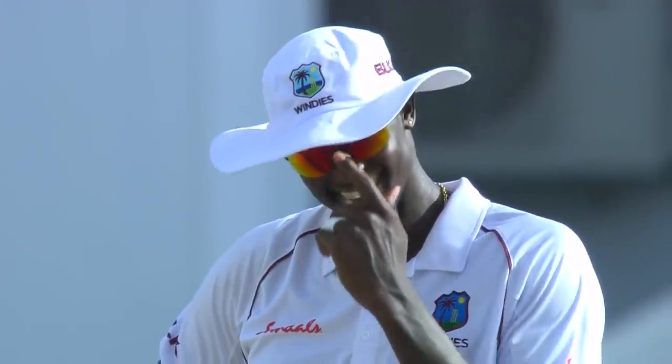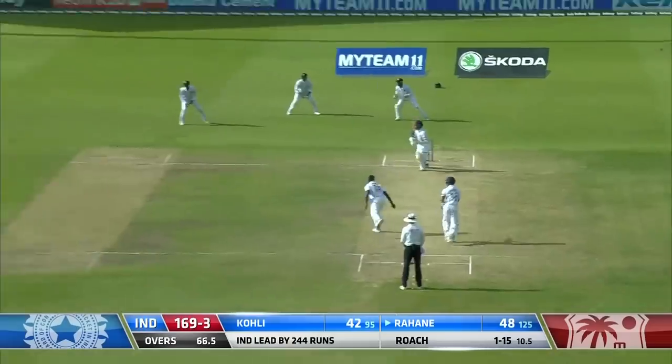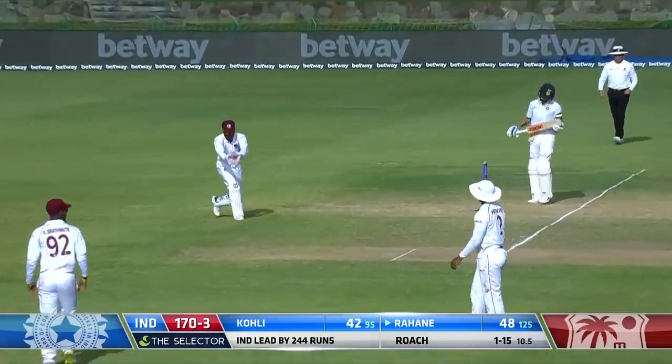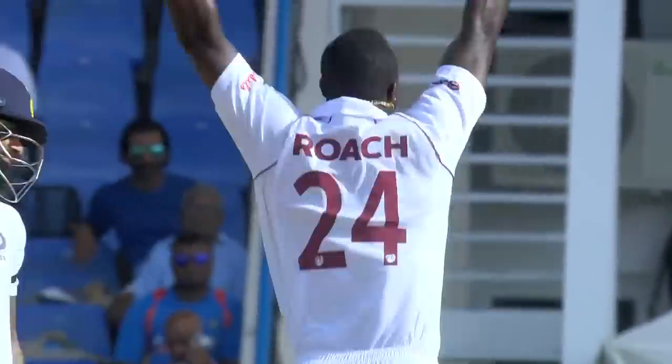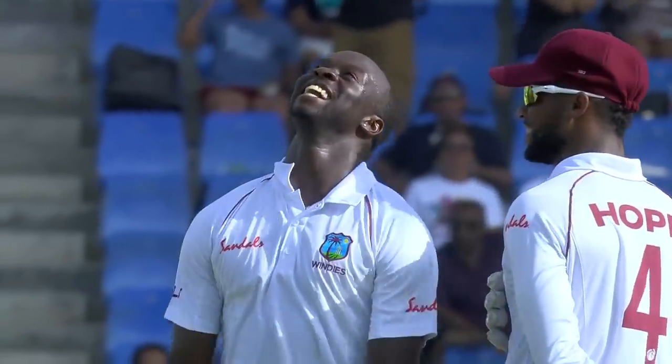I'm not sure what the conversation between Shai Hope, Roston Chase, Jason Holder was. Roach was down near the wicketkeeper. He felt he had his man, but he could not convince this guy to take it. And it could be only because the previous review of the same batsman had not gone in their favour. See, you heard it for yourself. Kemar Roach is saying something. He didn't hit that.